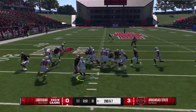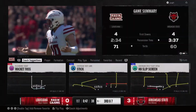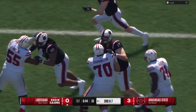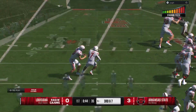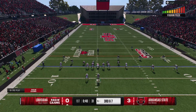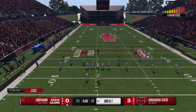The run to the left. He is going nowhere. Stop at the line of scrimmage. Awesome job up front by this defensive line, being so good at the point of attack and eating blocks, eating some double teams that allows these linebackers to run free, unencumbered, and get to the football. They line up, and it is a long way to the sticks from here.